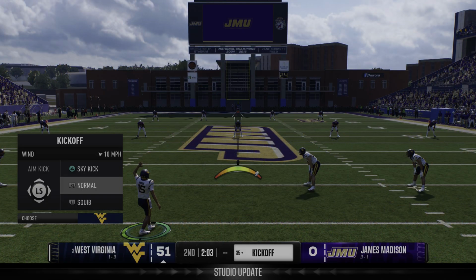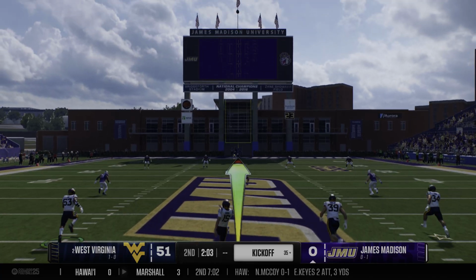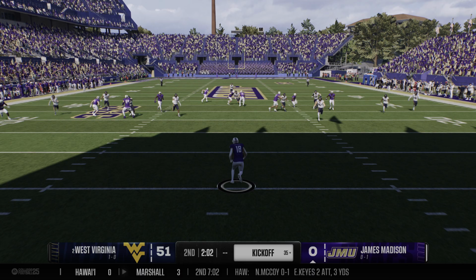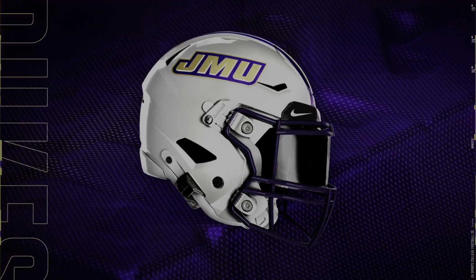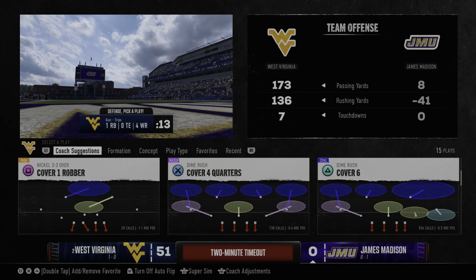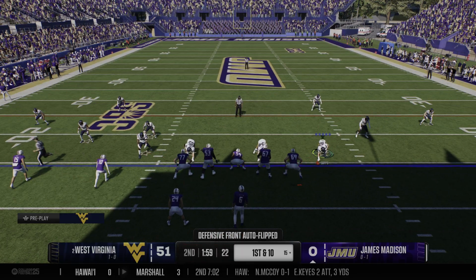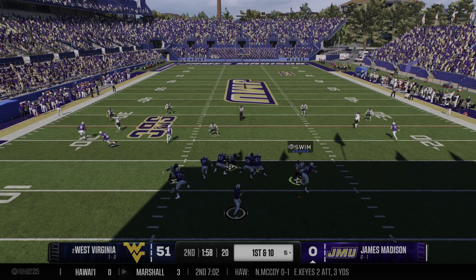About to kick it away after scoring the touchdown. That makes the score West Virginia 51, James Madison 0. On the run from inside his own 5. And the return man reaches the end of the line, and down he goes. We've made our way to the 2-minute warning, and now they'll try to at least cut a little something off of this lead before the break.